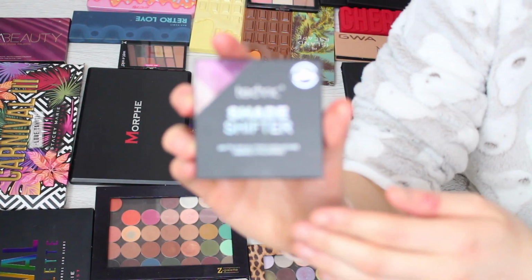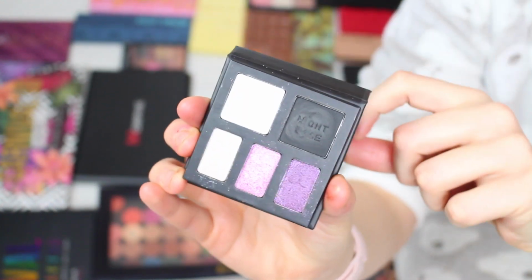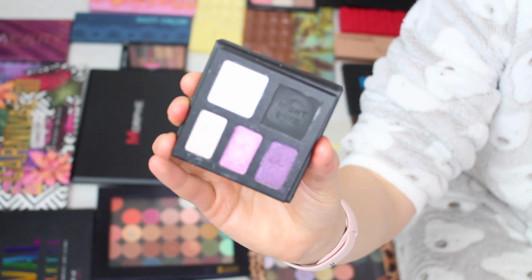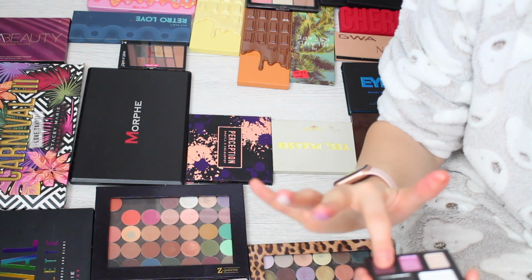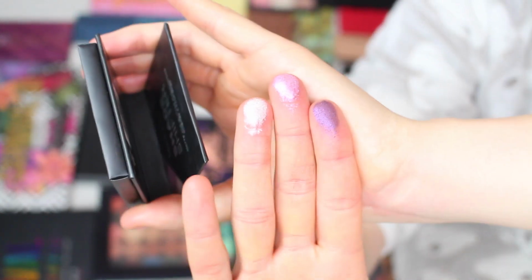The next one I have is Medusa, and Medusa is the purple version, which is really nice, and I really like the purpley shades in this, but I just feel like I don't wear purple enough. But the shade in the middle is a really nice, is it periwinkle shade?